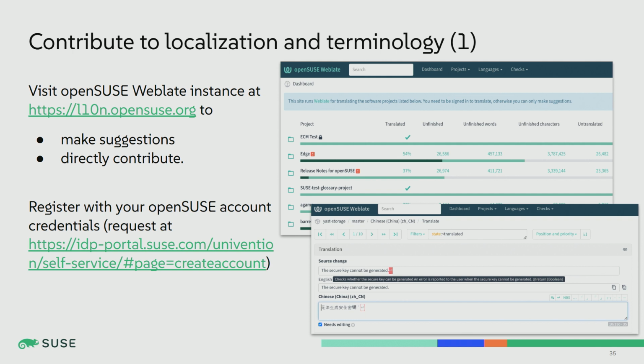So you can not only contribute to our product documentation, but also to the localizations. You can even contribute to some translations of software user interface strings of some of our products for SUSE Linux Enterprise Server, for the components of YaST and Zypper, for example.